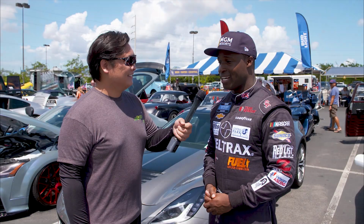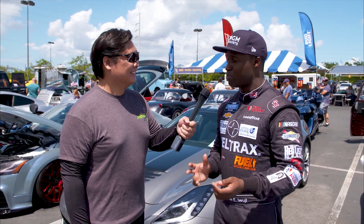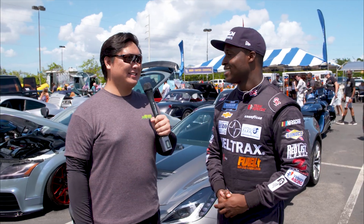So yeah, it's pretty fun. The thing is still rocking and going. It has its hiccups every once in a while. It's not making as much power as it should be right now because the motor's old. I've got to refresh it, but once I refresh it and get it back going, this LS7 is going to be rocking. That is absolutely fantastic.